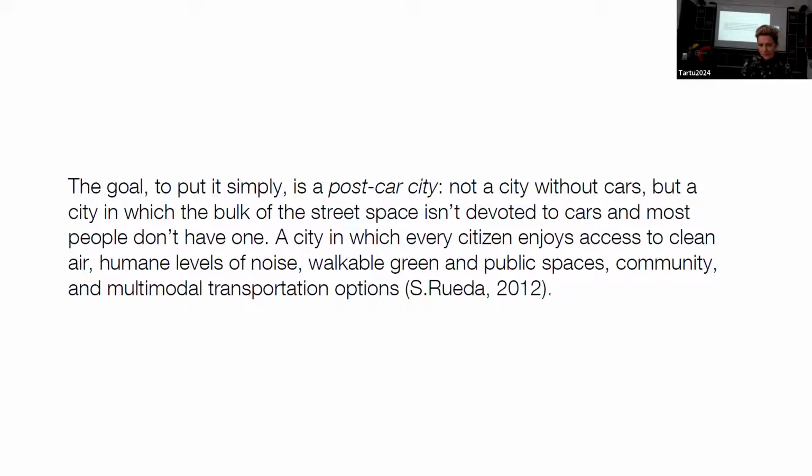He says: "The goal, to put it simply, is a post-car city. Not a city without cars, but a city in which the bulk of the street space isn't devoted to cars, and most people don't have one. A city in which every citizen enjoys access to clean air, humane levels of noise, walkable green and public spaces, community and multimodal transportation options."